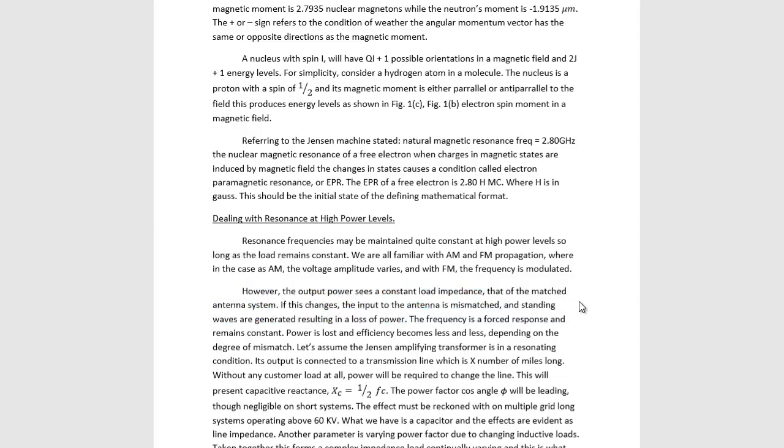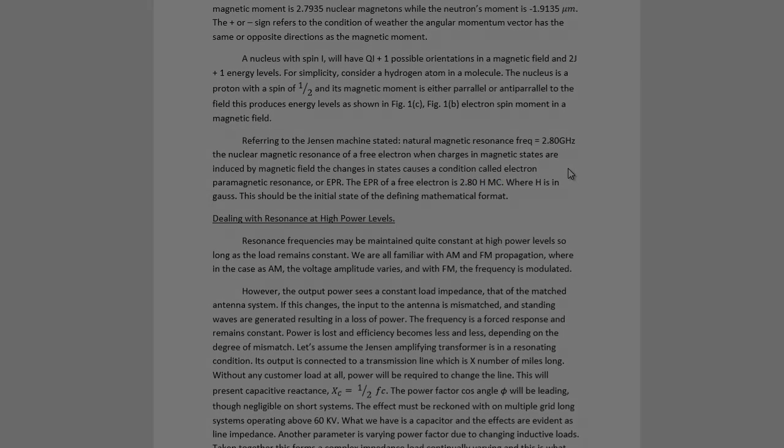And referring to my last video, what we're looking at doing here, again, is paramagnetic resonance. This is something that's achieved at a certain frequency, but as seen here, H is the strength of the magnetic field, so you need a certain strength of magnetic field to be able to achieve that resonance at 2.8 gigahertz up the top there. And this is all about the electron.